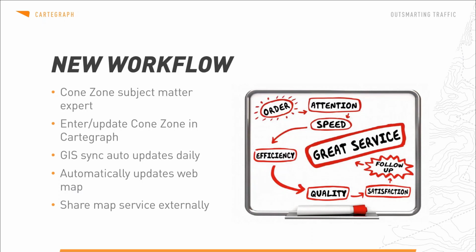And so we really wanted to focus on those subject matter experts, and also for folks that are going through internal projects for project management of when cone zones possibly could change from different phases. And so it's a very quick and easy interface for folks to enter and update that cone zone information directly in Cartograph. That GIS sync then auto updates that information. The sync runs nightly after hours. And so that information automatically then updates our web map on our website. That same service then will also update any external data maps, such as Waze.